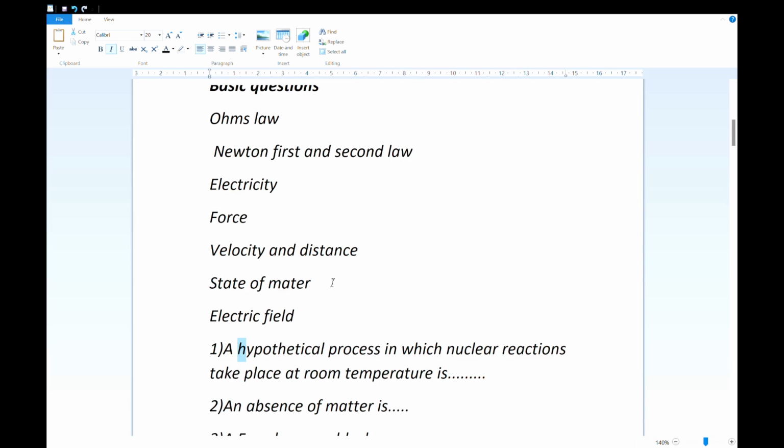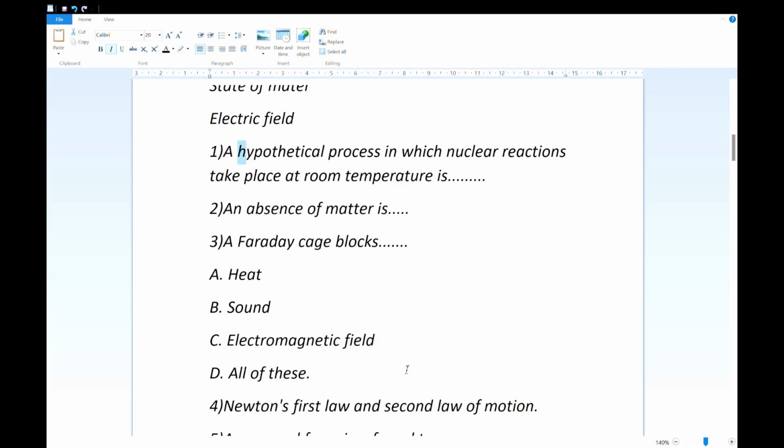So here you can see, from question one, a hypothetical process in which nuclear reactions take place at room temperature is, so you have to check the answer. I cannot tell you the answer now, because if I tell you, you might be very lazy to study. But if I don't tell you, you can go and check it by yourself. And then the second question is an absence of matter is, so you have to check all these questions.